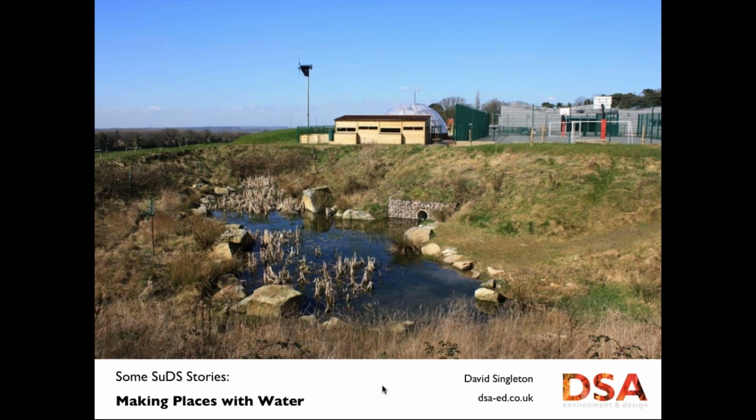SuDS approach to drainage, which is where we take the water in swales, that I'm not illustrating those, but there are swales coming from the car parks and around into this feature, saved of the order of £100,000 off putting attenuation tanks in, which we have done, unfortunately, on other school sites of a similar size. So a SuDS approach saves money.